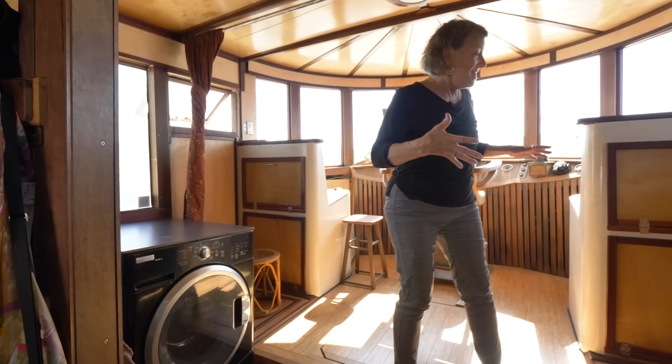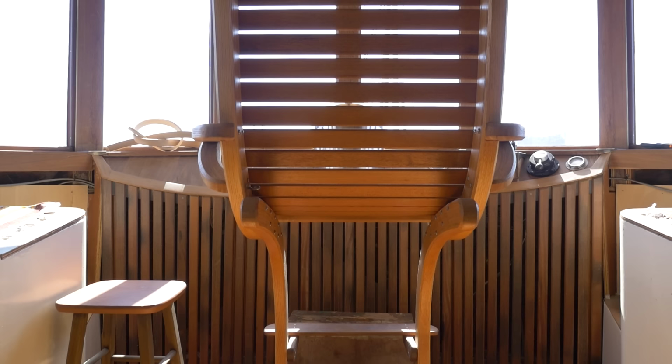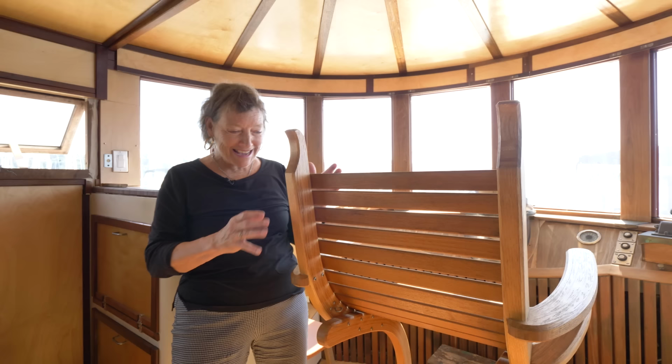Then as you move up into the wheelhouse, this is the captain's chair. It is made from various pieces of wood that Ulrich has had in his studio for probably 50 years. He decided that when we needed a captain's chair that he was gonna throw it all together, and it's kind of sculptural because of it.